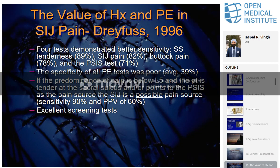There are four tests that demonstrate good sensitivity. The first is sacral sulcus tenderness, SS tenderness, 89% sensitive. Buttock pain is a little less sensitive, and then there's the PSIS test, which I will show you in a second. The specificity of all of these tests is very poor. Even if you combine the tests, with three positives or two negatives, they're very sensitive to rule things in, but have poor specificity to rule things out. I'll show you that again in a second.